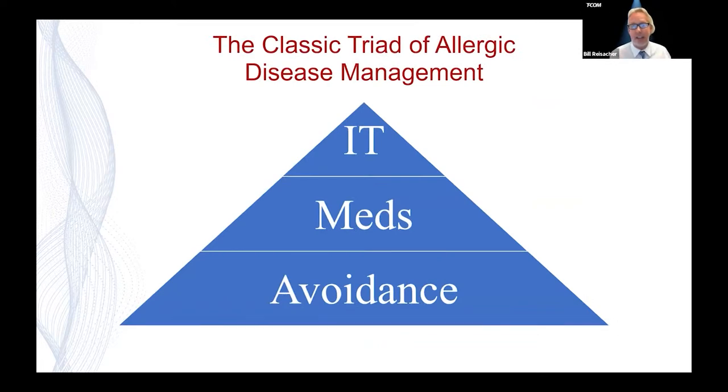Now, the classic triad of management for allergic disease, this is both for food and for airborne allergy. At the base of our pyramid is avoidance strategies. For airborne allergies, these are sometimes very difficult to do, but they are very important as part of the management. For food allergies, which don't have as many other options, avoidance is really the mainstay in treatment.